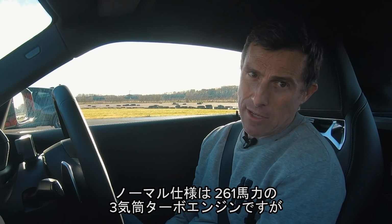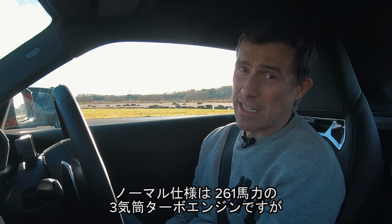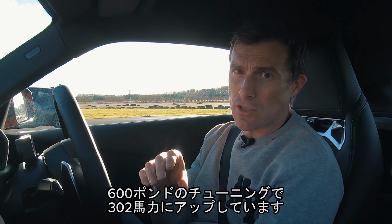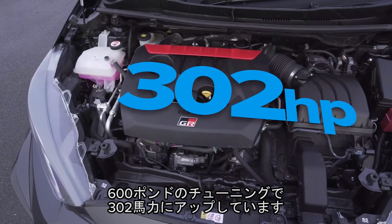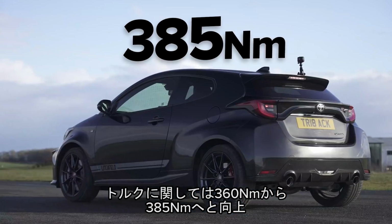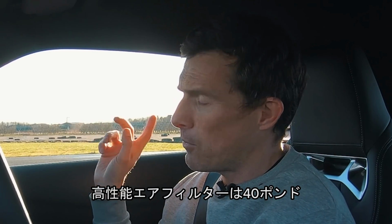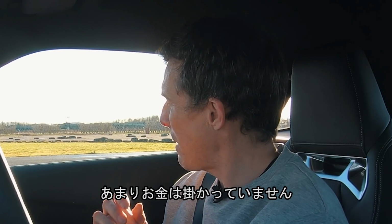Power-wise, normally the Yaris puts out 261 horsepower from its 1.6-litre 3-cylinder turbocharged petrol engine, but that's got the Litchfield tune on it, so for £600 they'll increase the horsepower to 302 horsepower. And instead of 360 newton meters of torque, you have 385 newton meters of torque. As well as that tune, they've also put a performance air filter on it. That's 40 quid. So it doesn't cost too much to increase the power ever so slightly.